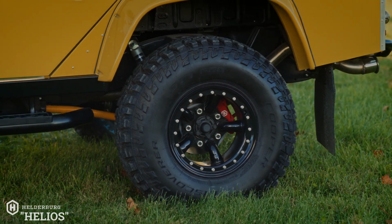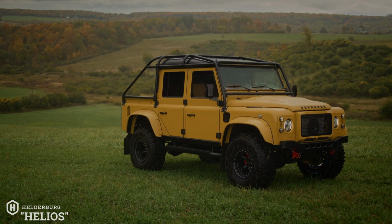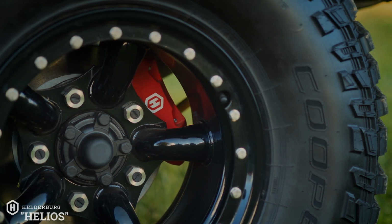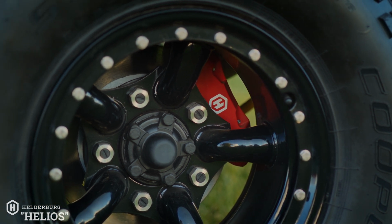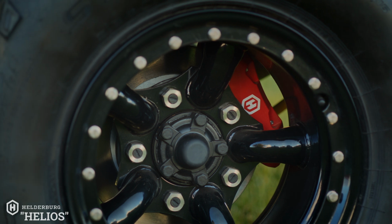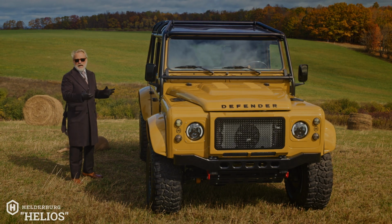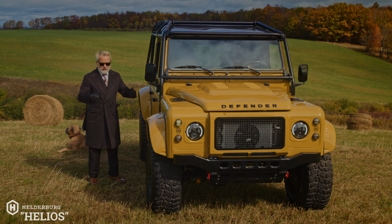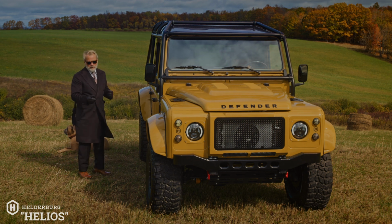The wheels on here are a bead locker style. They're 35-inch, with 35-inch tires, and the wheel itself is a 16 by 12.5, and it does have the Helderberg big brakes on it. So it's got a 6-piston in the front and a 4-piston in the rear with very special rotors, so a lot of stopping power. And I felt it was important to do that. When you start getting the bigger tires, you have this unsprung weight as it's rotating, and it just really helps that come to a stop, more or less.